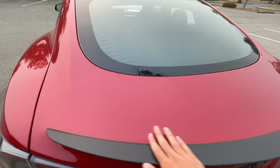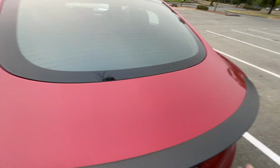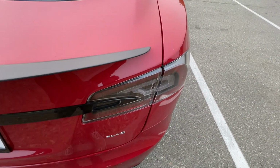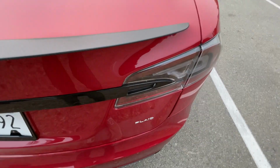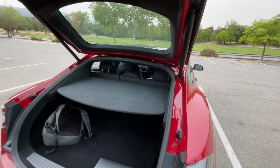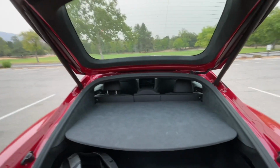But what you do have on the Plaid is this carbon fiber spoiler right here, which is awesome. And I can just hit a button and that goes up automatically, okay?